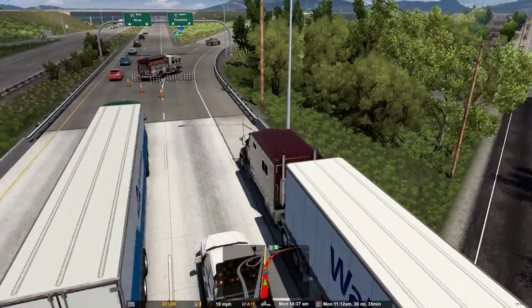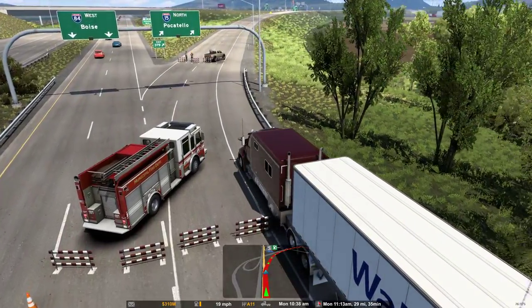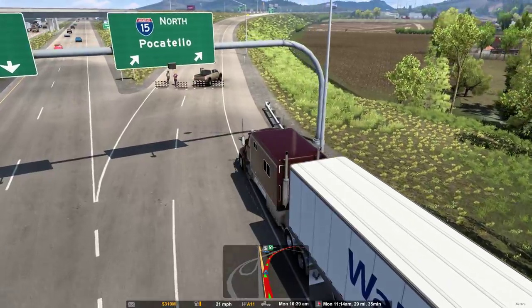Turn right. Excuse me. We're in a hurry.